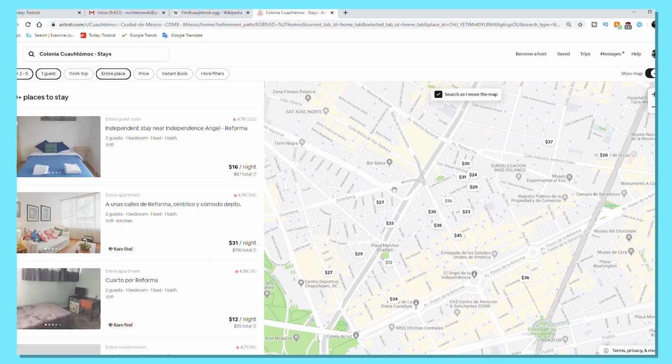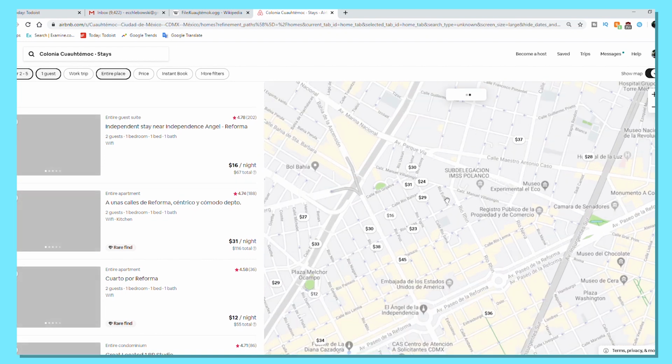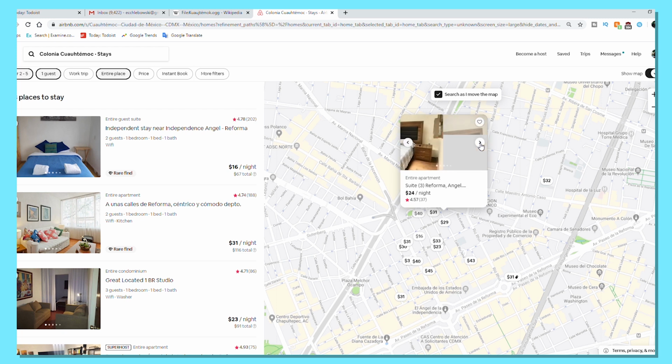Okay, so I'm in the Airbnb browser and I'll pop it up for you guys to see. I just put in March dates, 1 guest, and an entire place to yourself, and this is what we see. Right in this area, we're seeing a lot around $20 to $30 to $40 a night. Let's check out this $24 one a night. Obviously this looks decent, but I wouldn't say it's as nice as this place.